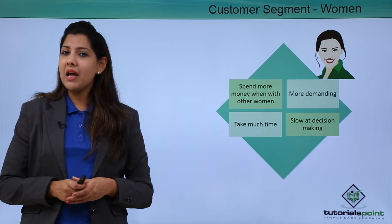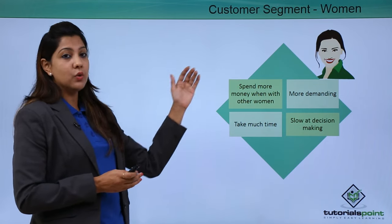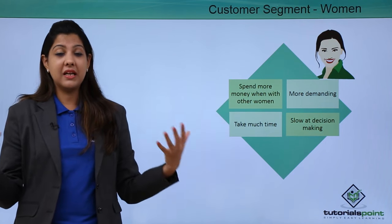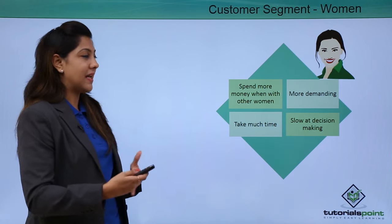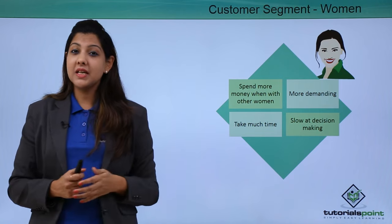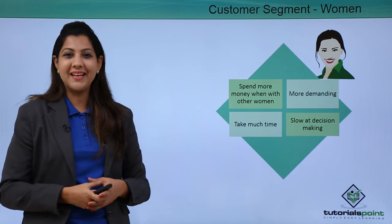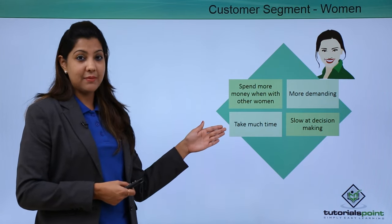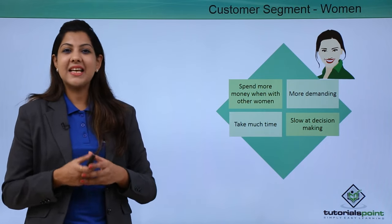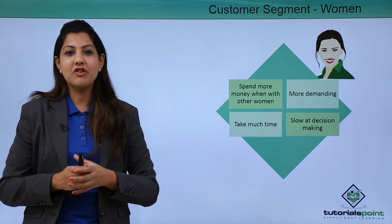Now let's look at women and how women function when they come shopping in a retail store. You will see that they spend more money when they come with other women. If a woman is coming in a bunch with other women, they are likely to spend more money, just to show off. They are also more demanding. Women customers are difficult to handle because they are full of demands and complaints all the time. They take much more time in decision making and are slower at taking decisions. They take a lot of time, they will think, probe, and they're not really easy to handle.